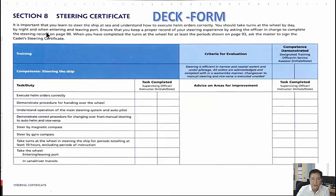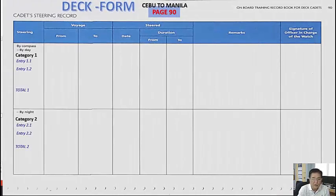Always read the introductory statement. And after one week, ask your officer to sign here. Then if he determines based on this that you are competent, that you have demonstrated competence, he will sign here. And your certificate is done. This is steering. You must also record the time and date during the steering. The next page will be the form to fill up.